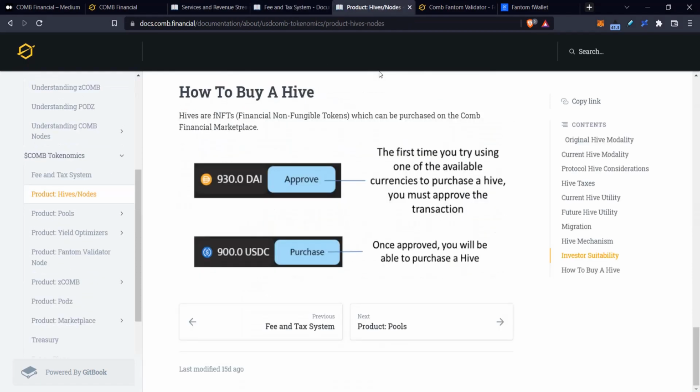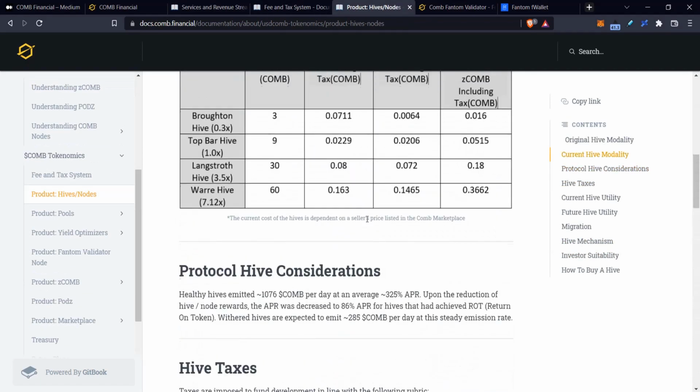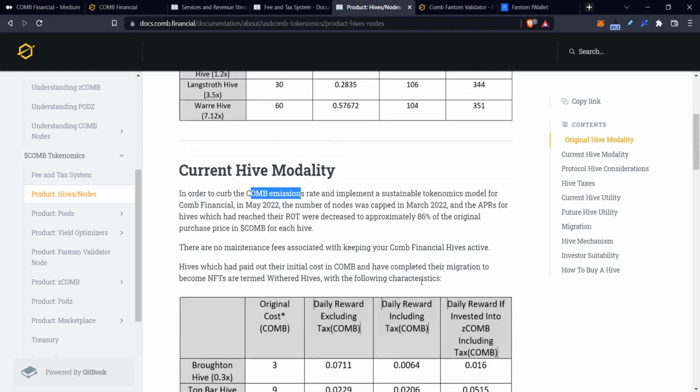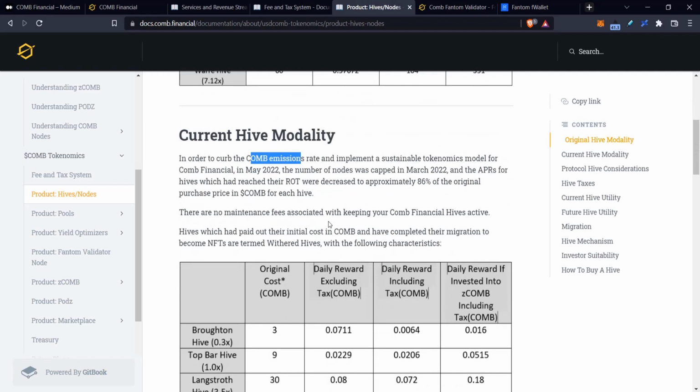So if we go to here, Hives, and we go to the top, the APY was quite high, and you basically gave them some Phantom or some tokens, and you bought some Hives, right? And then you would get these APYs in Phantom, or sorry, in COM tokens. And then it says return on token. So after these days, when you basically got your money back, I guess, then they would reduce the APY quite a bit.